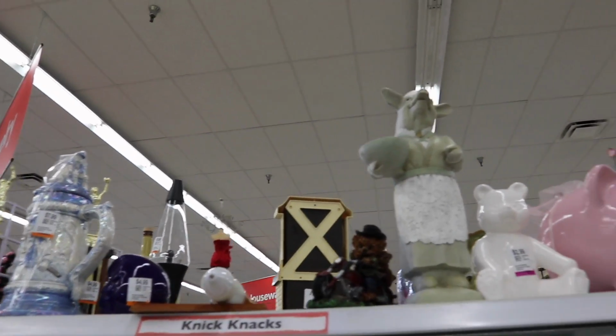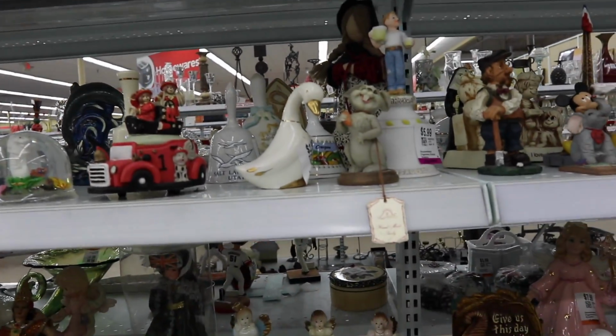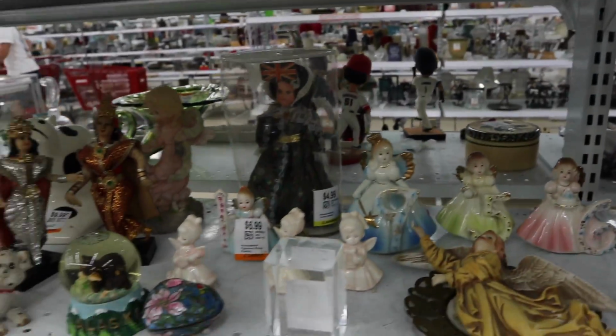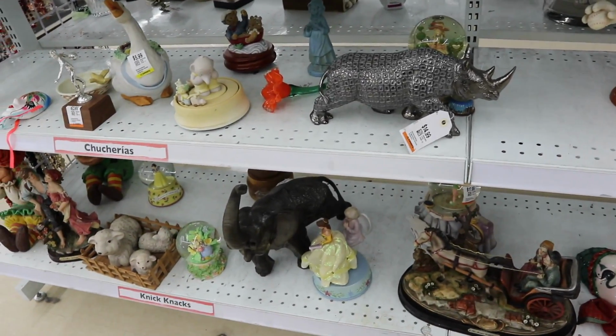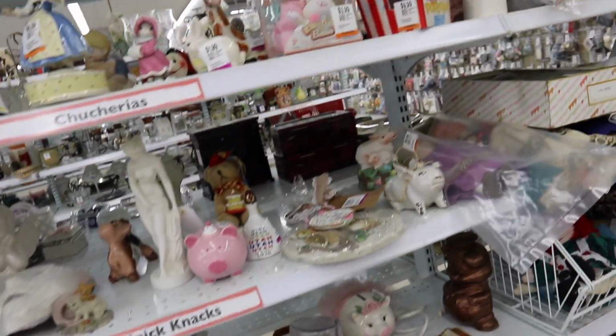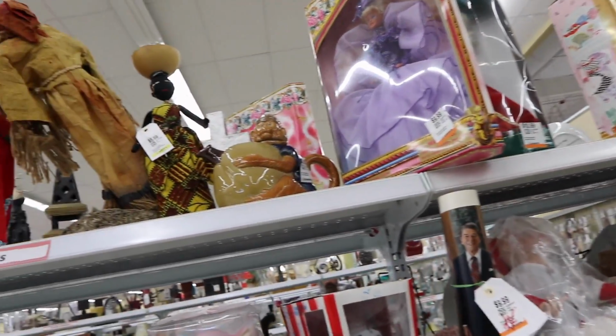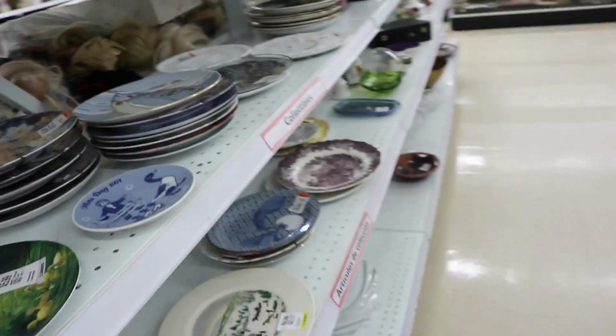Oh my gosh, you guys. The pig, the bear, the other pig. I think that's a kiwi, or I don't know. Goose? Oh, the rhino. Fabulous. The elephant, too. But the tusks are missing. The little monkey teapot. Oh, the haunted baby section. Don't look. I'll shield your eyes.